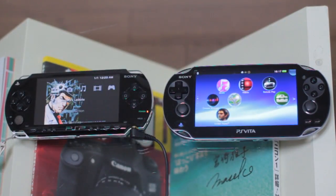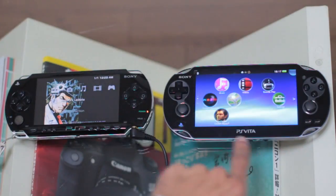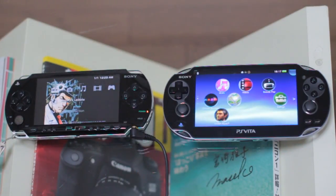Good point. The PlayStation Vita screen is a lot better than the old PlayStation Portable. Well, of course, it's a newer system, but the screen real estate size is a lot bigger. The color is more vivid. The screen is brighter. The resolution is higher. Everything is better about it.